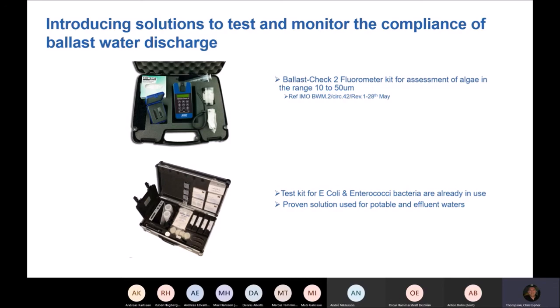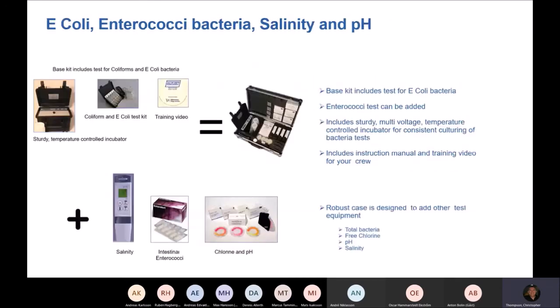The regulations are that, in 2025, you've got to make sure there's zero transfer of species. The ways of testing it: we have the potable water test kit and what we call a ballast check, which tests for live species. But the regulation is that you don't have to test for it, you just have to comply with it. So as long as you've got a ballast water treatment plant working correctly, they'll be happy. But we do have test equipment if you need it.